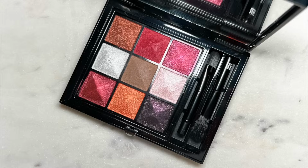So moving on to the eyes, this is the eyeshadow palette I have. It's the Le Neuf de Givenchy. It has 9 different eyeshadows and my sixth sense isn't tingling here. I don't know. It looks cool. I like how they look like little studs. I like how they have that little stud detail on a lot of their products. It gives it a really nice little touch and edge.